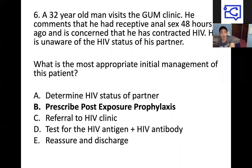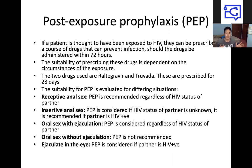So it's good to have a thought process on the different types of sexual practices that can lead to a patient needing post-exposure prophylaxis. But broadly speaking, they need to have post-exposure prophylaxis within 72 hours. And they'll be given raltegravir and Truvada, which you need to take for 28 days. So it's quite a commitment, really.